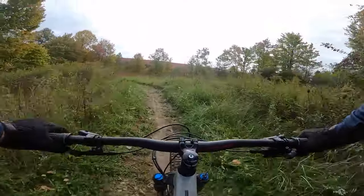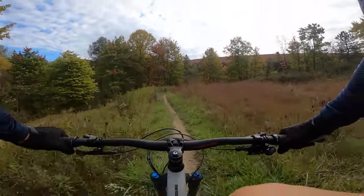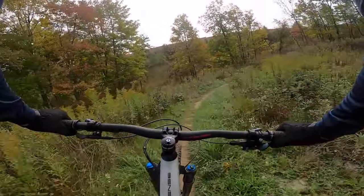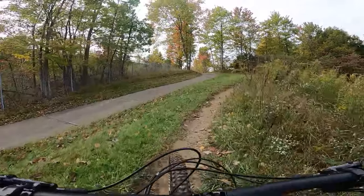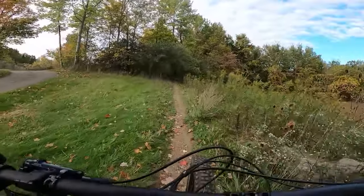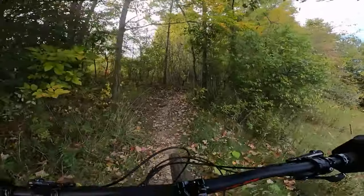Follow the single track. Yeah, it's definitely an interesting mountain bike trail. Now there is a really cool dual slalom course in the middle of it.